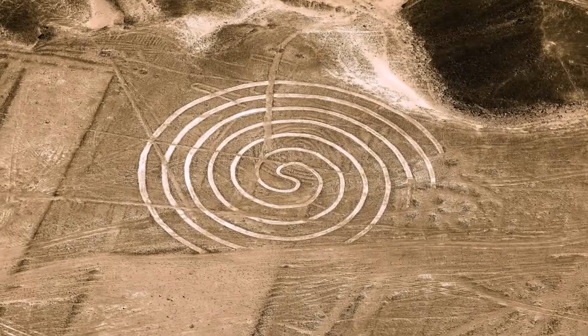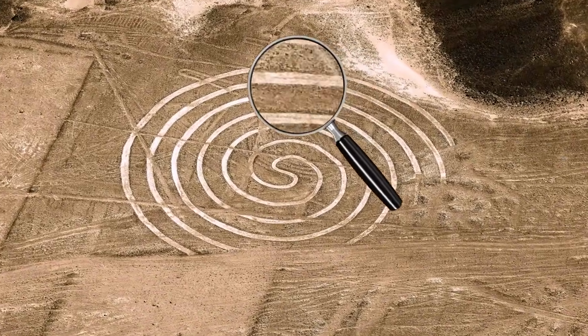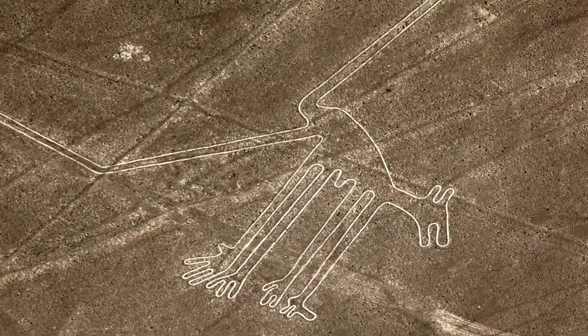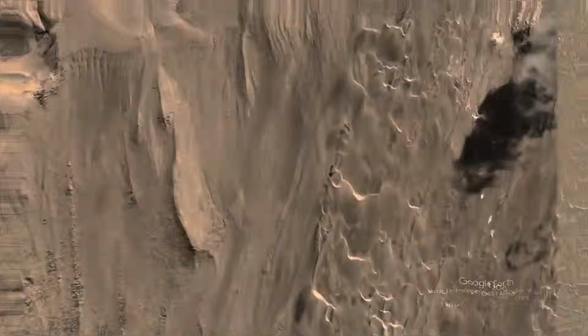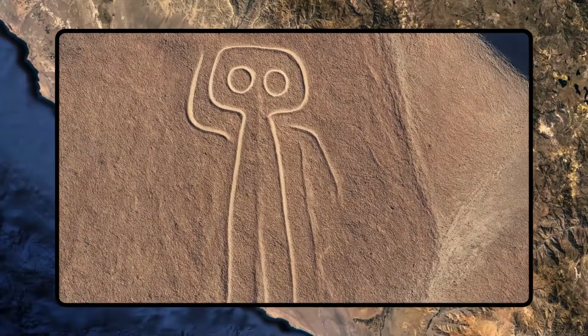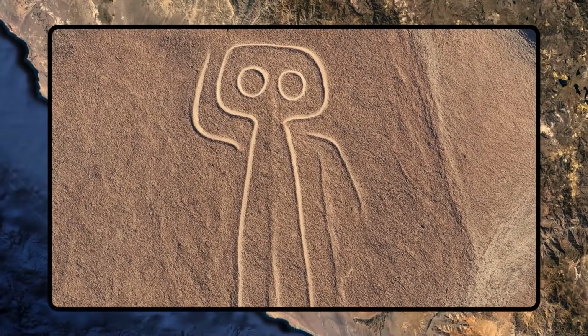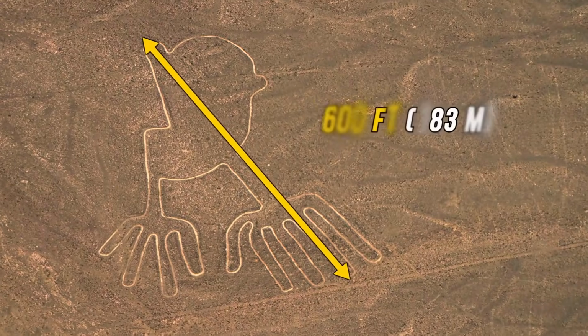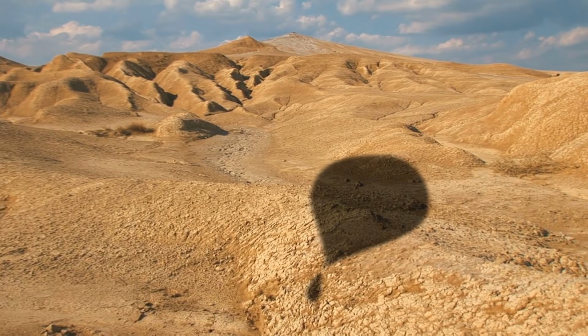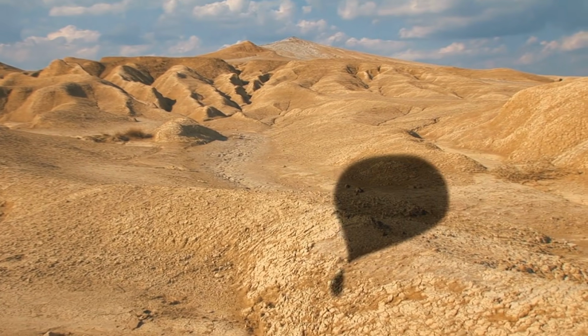They range from simple lines and geometric shapes, some of them being so straight they look like they were drawn with rulers, to large drawings of different creatures. The most famous designs are of a monkey, a spider, and a friendly-looking human figure known as the astronaut. Some drawings are as long as 600 feet. That's why they can only be fully appreciated from the sky, like murals on the ground.